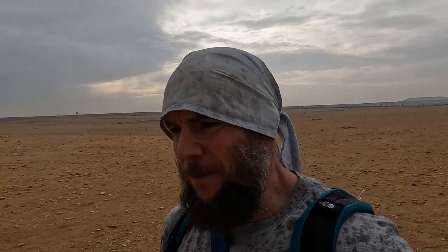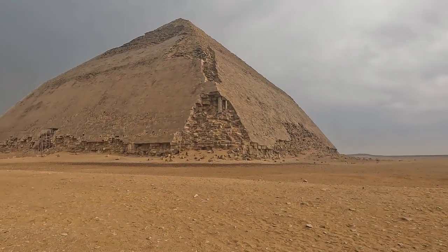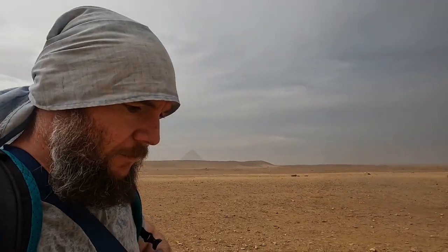So we're going to take a walk around the Bent Pyramid, go over to the eastern temple of both the main. Man, that looks crazy when it's wet. All right, so we're going to walk around to the eastern side and we will take a look at the temple.